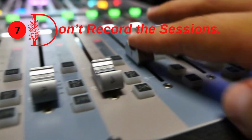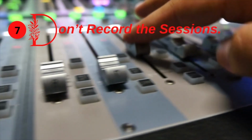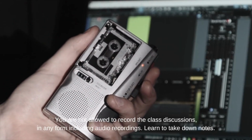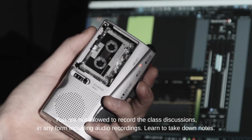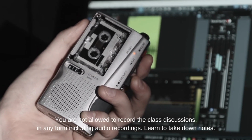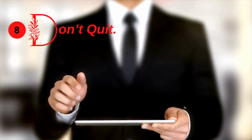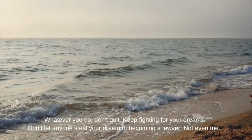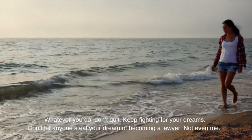7. Don't record the sessions. You are not allowed to record the class discussions in any form, including audio recordings. Learn to take down notes. 8. Don't quit. Whatever you do, don't quit.